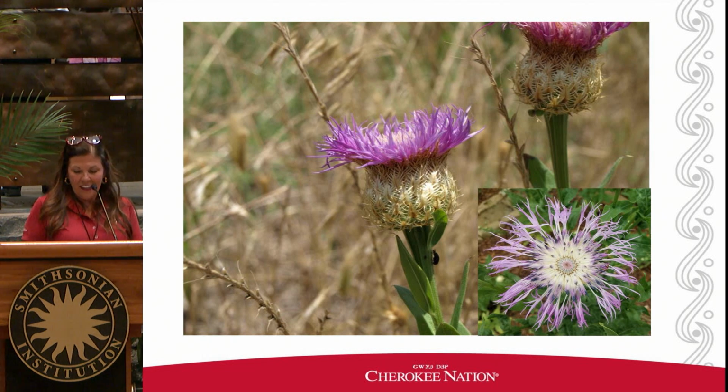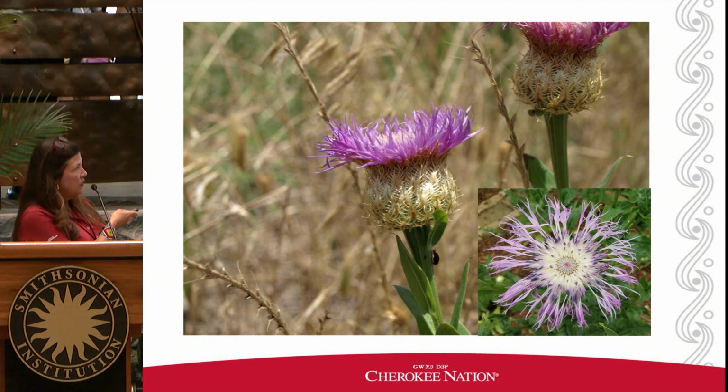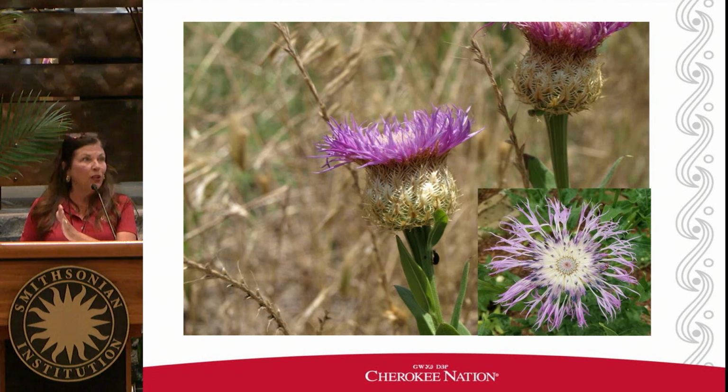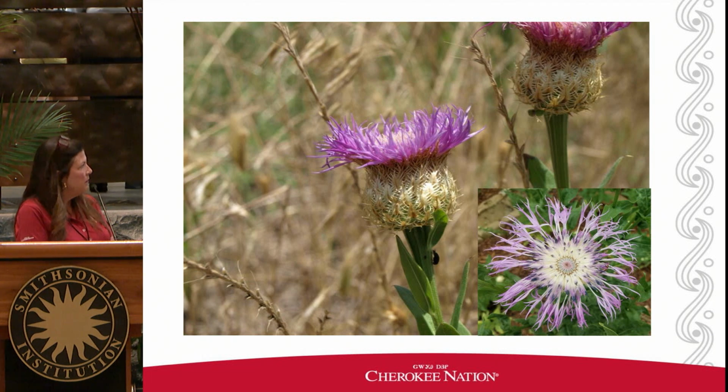Might know what this is? This is called the American basket flower. And this would be used to make our blowgun darts, for our blowguns. Yeah, we'll talk about what we make the blowguns out of. Do you want me to wait on that one? You want to take a picture of it? Okay, it's pretty.